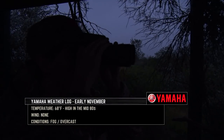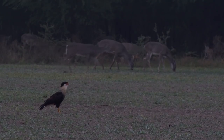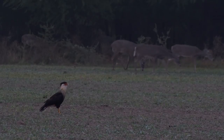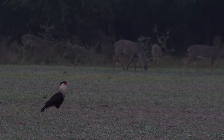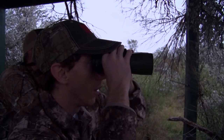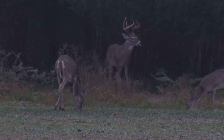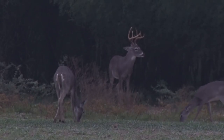It was really misty, really foggy. Got light a lot later than we were expecting it to. I didn't know what to expect as far as deer numbers. I know Wade had said that was a good spot, and that's why he put us there. At first, we could see outlines of a couple deer moving, and then as it got lighter, more deer started coming out of the woodwork. So watching them kind of materialize was pretty neat.